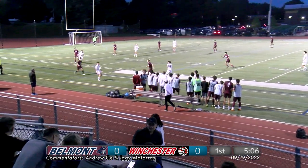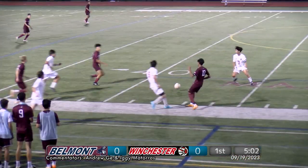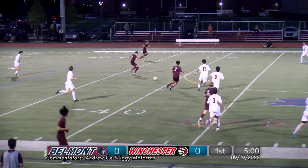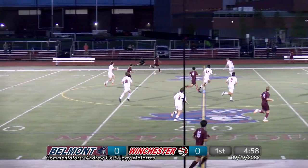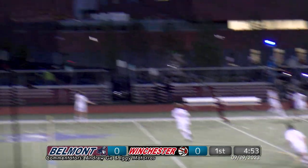And number five will play it down the line to number three. Number three looks to cross it back over, clear by Andrew Schreiner. And Satchel to Tomas. I'm about to put that, Andrew. And clears long.